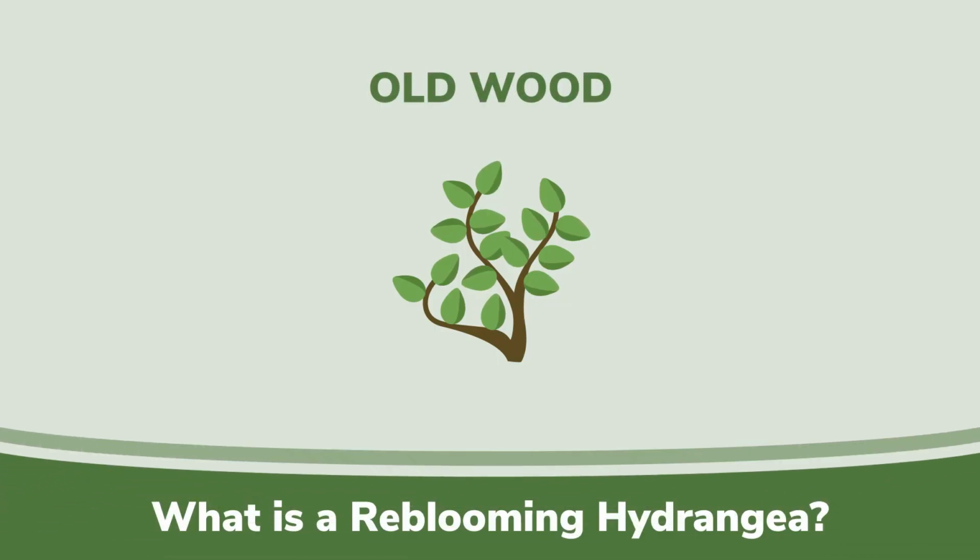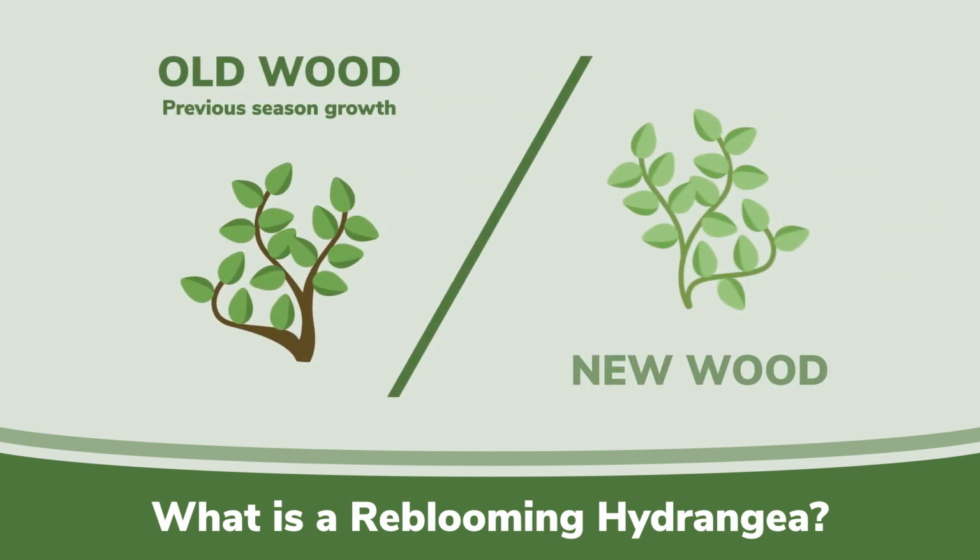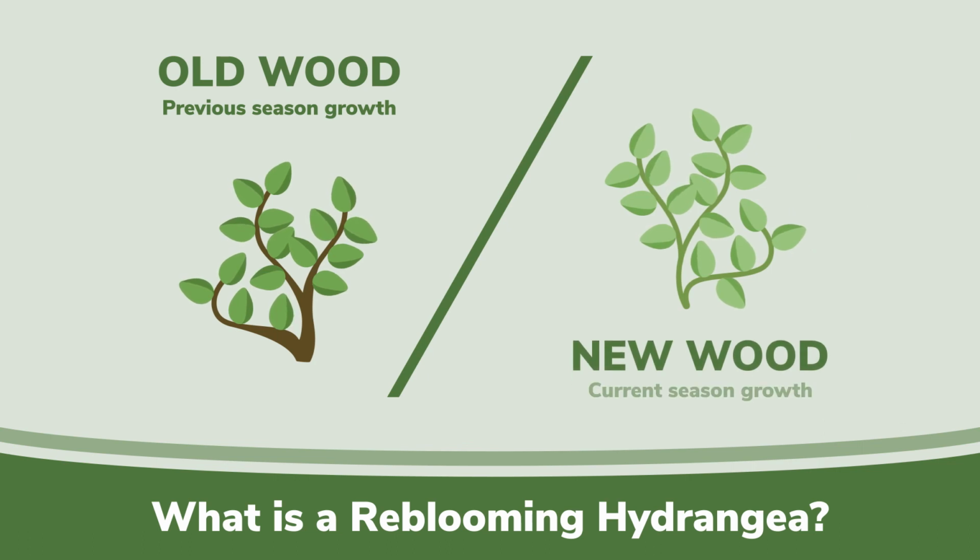Like conventional big leaf hydrangeas, reblooming hydrangeas bloom on old wood, which is growth that was created in the previous season. What makes them different is they also bloom on new wood, or stems that grow in the current season. The buds formed on this new wood provide a second chance at blooms in cases when the old wood flower buds are improperly pruned or damaged by the cold. This remontancy, or reblooming, can potentially extend the season by several months.